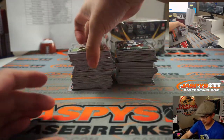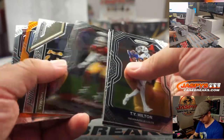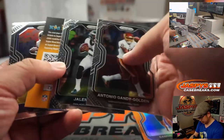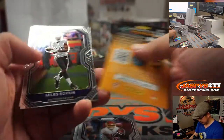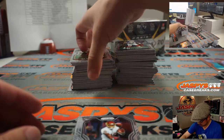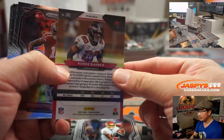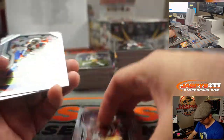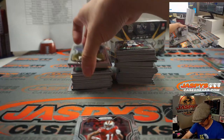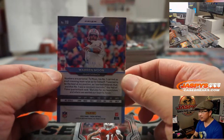All right. We've got Damon Arnett to 249, orange. And here are your rookies right here. So we're sleeving all the rookies. We'll set those aside for a little bit later. We got Rondé Barber to 75, green scope. Remember, all card ship, so even if I miss something, everything will ship. There's Warren Moon, and there's our first Justin Herbert right there. That's to 49.